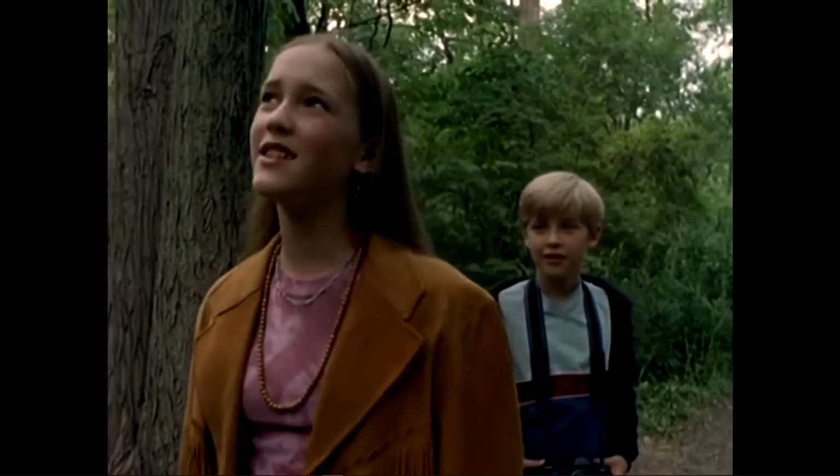This is Hannah. She's a local and she knows Alex's aunt and uncle, and she just wants to show him around the woods a little bit. This is when we learn that she's never really left the city of Wolf Creek. Kind of sad, honestly. And she doesn't really have any friends either.